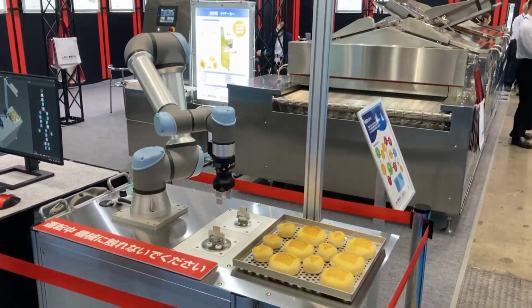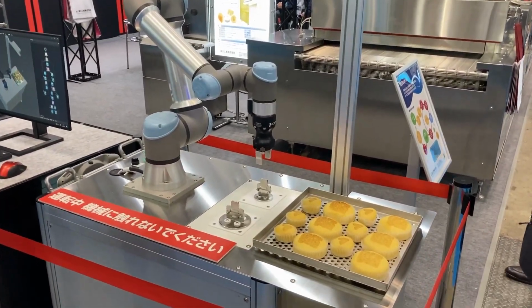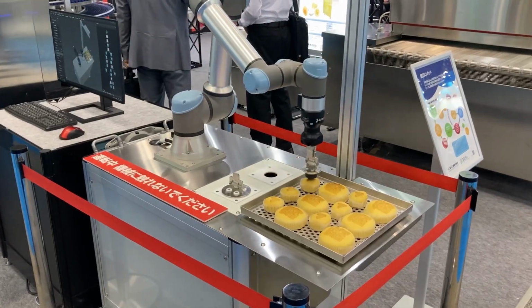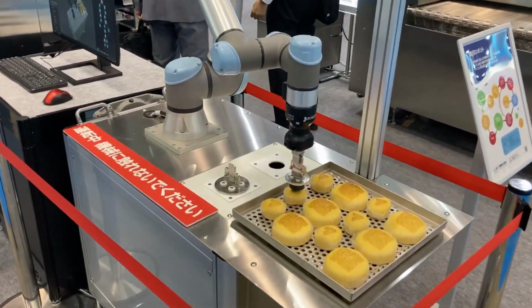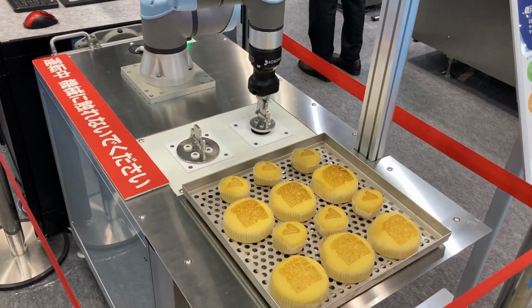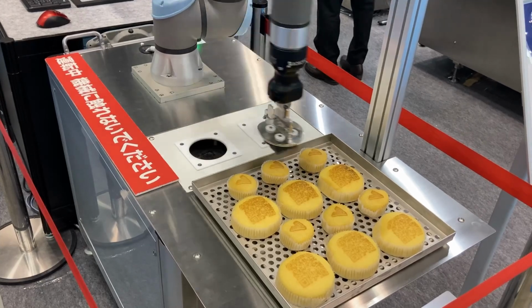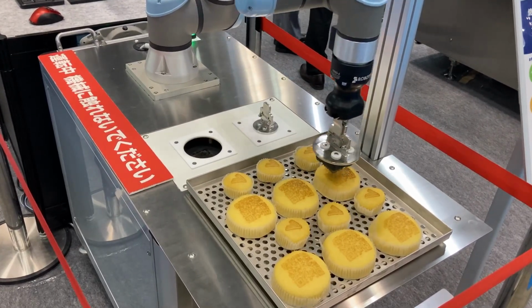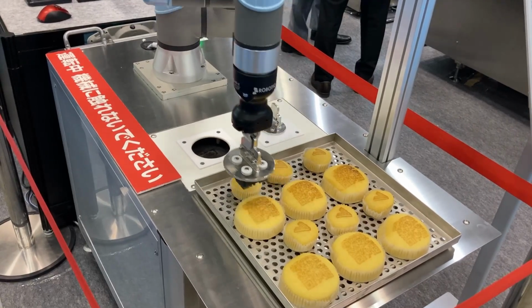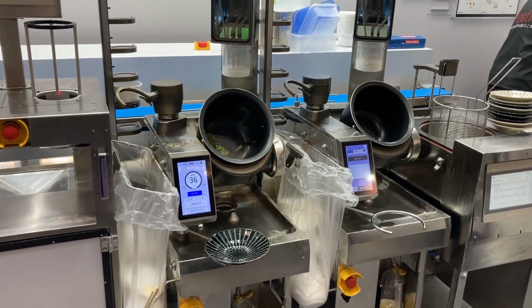And also with the implementation of a vision system, here we can see a system that has a vision system, so it can accurately scan the food, sometimes to check the quality. In this case, it's being used so a robot manipulator can print something on the cake. Here you can see. So the integration of a robot manipulator with a vision system and AI can increase food production efficiency.